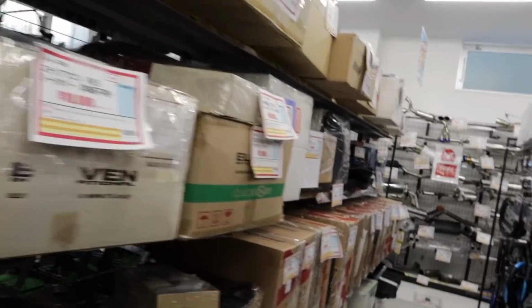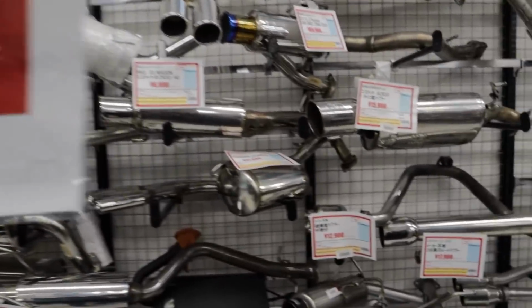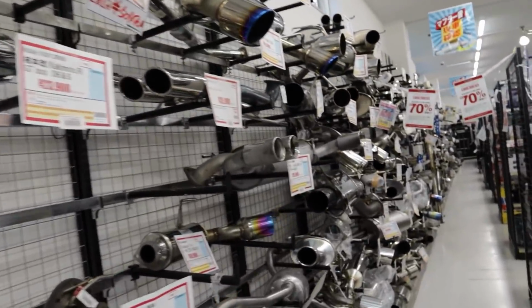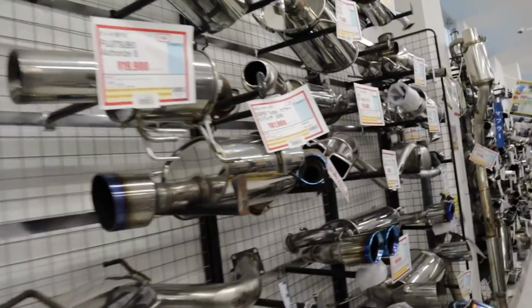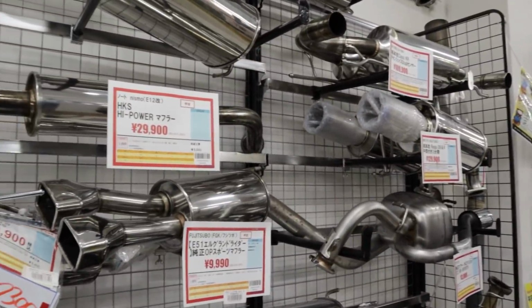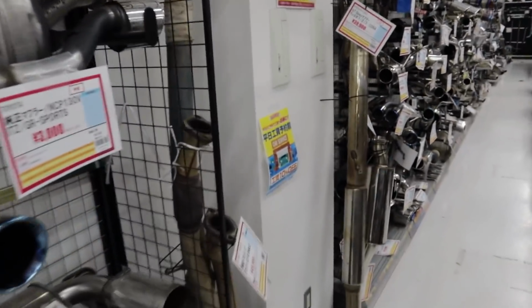Ooh, we need to check exhaust stuff in case they have the exhaust I want for my Skyline. Looking for one of those old HKS high power ones, not the high power silent, just the high power ones. They're like 3 to 4 inch all the way through with no crazy restricted mufflers. You can still buy them brand new. They just have a massive wait time of like 6 weeks.